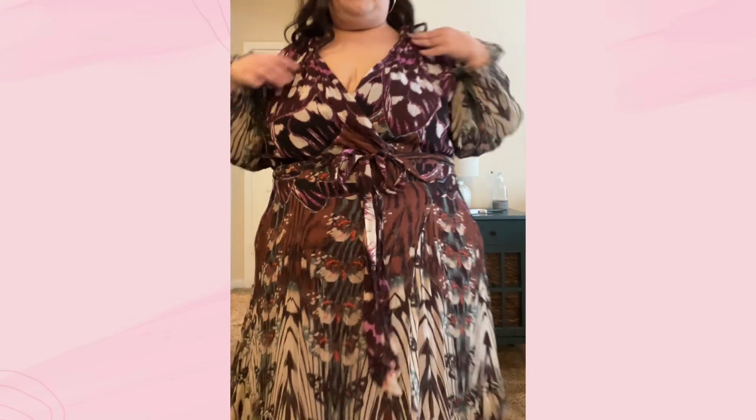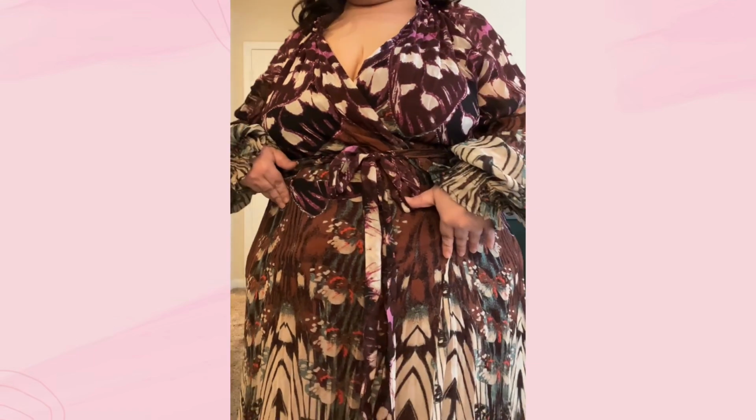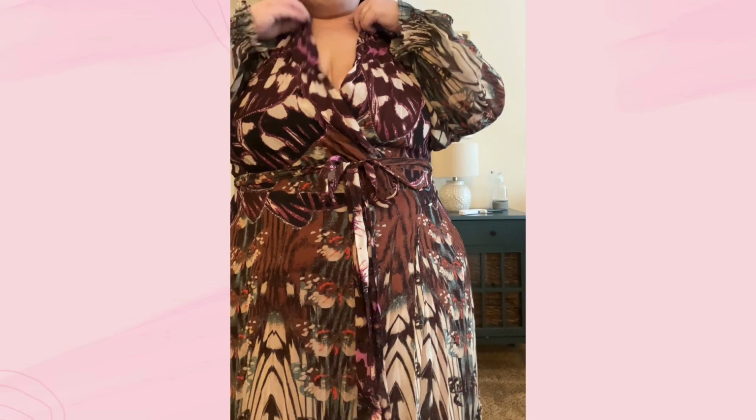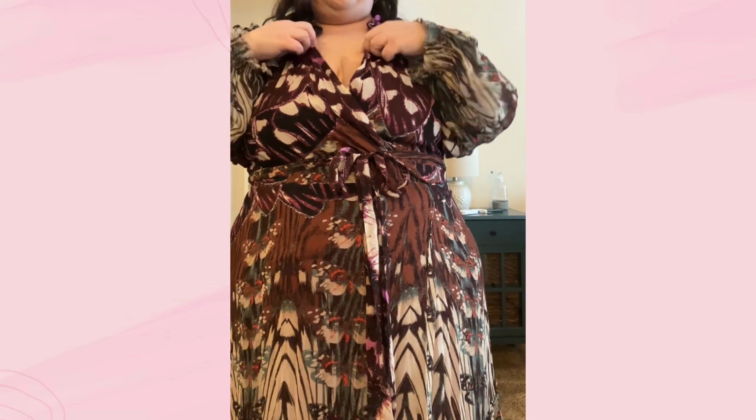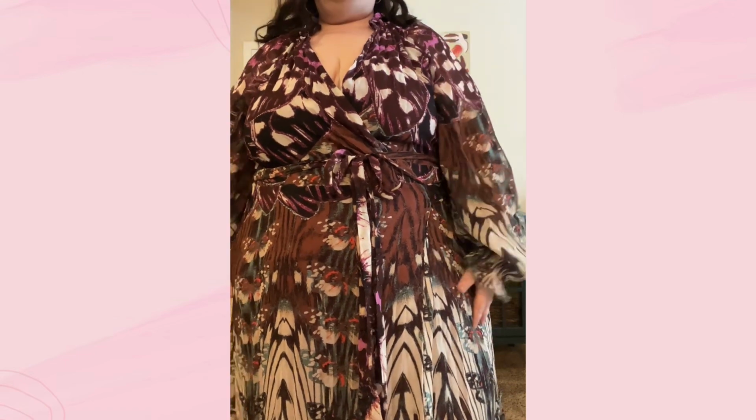I'm 5'4", so it's coming down straight to my foot. But if you're a little bit taller, this would be so cute with booties. Love the print. Love the colors, plums and browns and greens. It does have a little collar here. It's supposed to go in a little bit. Yeah, I'm really into this, and I'll definitely wear this one.